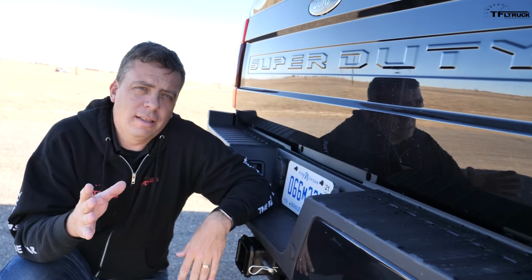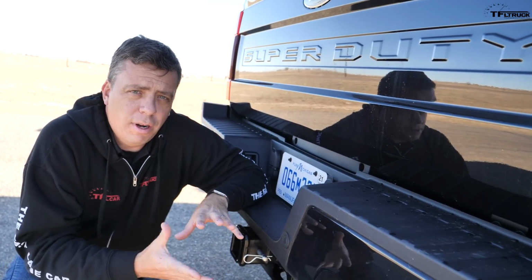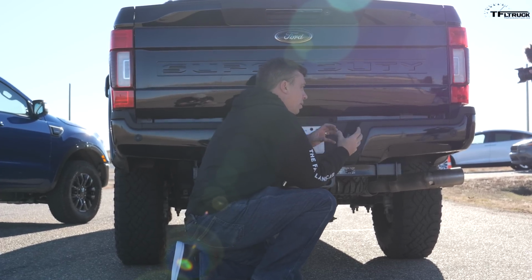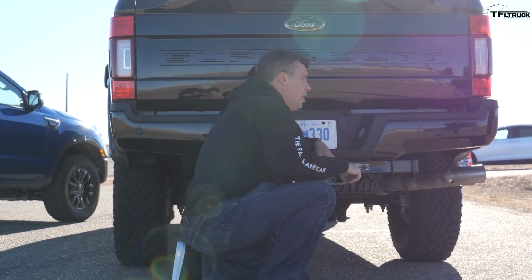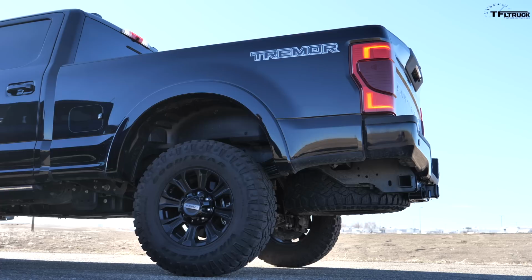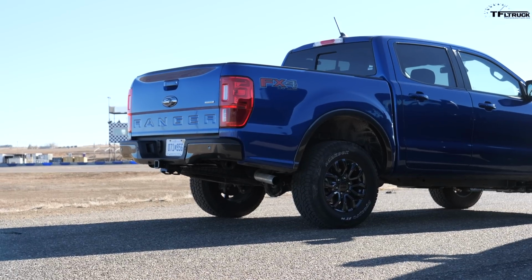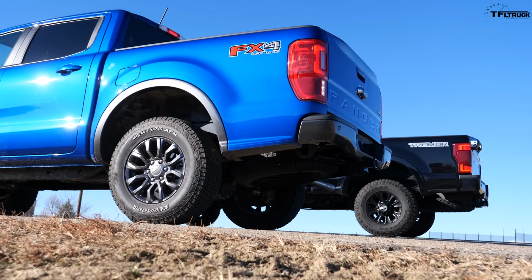You guys always ask us, what rear differential ratio do these trucks have? But that number is becoming less and less important because there are so many gears in these transmissions. But for completeness, this diesel truck is equipped with a 355 rear end, and the Ranger over there is equipped with a 373. Pretty good for acceleration.